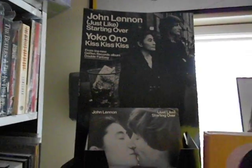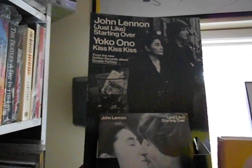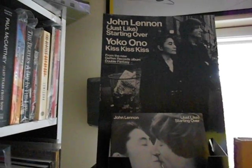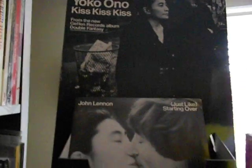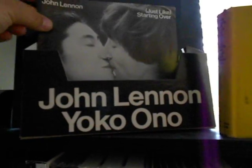I always like to tell a story about this. I remember seeing this standee in a store when the Just Like Starting Over single came out. Back then we didn't have any internet, so we didn't really know what John Lennon looked like. You know, he'd been gone for 5 years, and I remember seeing this and thinking, oh, so that's what John looks like, huh? It was exciting. And it was a brand new single then, Just Like Starting Over. And as we know, unfortunately, it didn't last very long. Only about 3 weeks later, we lost John.